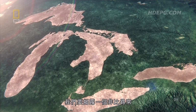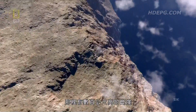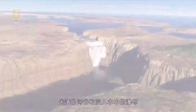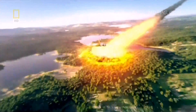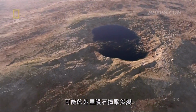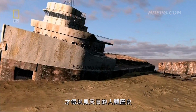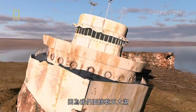We will uncover an extraordinary hidden world of cliffs hundreds of feet high where early man may have lived, of lost river valleys and submerged waterfalls, of a possible catastrophic alien encounter, and even a unique glimpse into our own history, not seen until now, as we drain the Great Lakes.